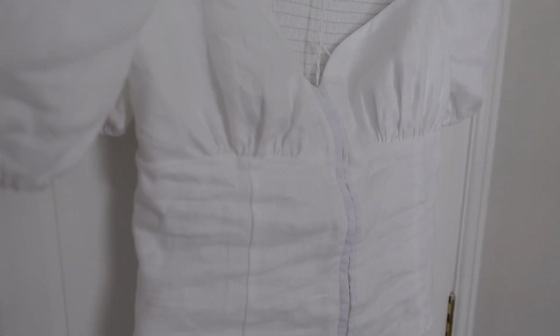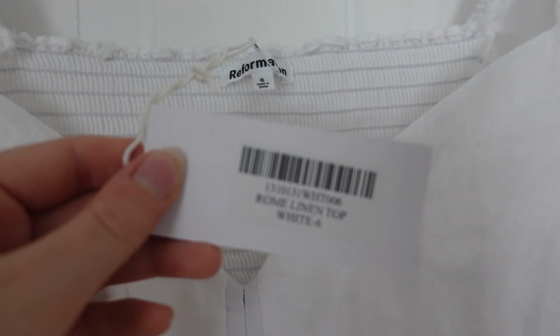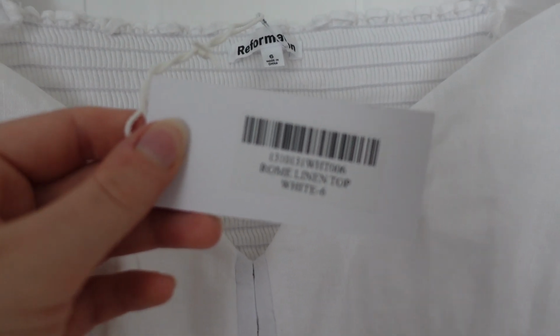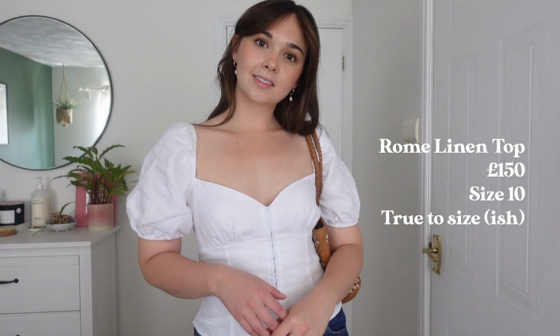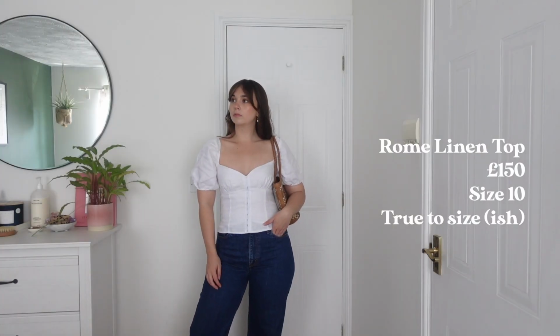The next top is a linen piece. This is 100% linen. I really like the quality of this one. It is expensive at £150, so I think I would only go for this if you really love the shape, and I do really like the shape. This is kind of like a corset style with the eyelet details running down the middle, and then it's got some puff sleeves. I love the shape it gives.